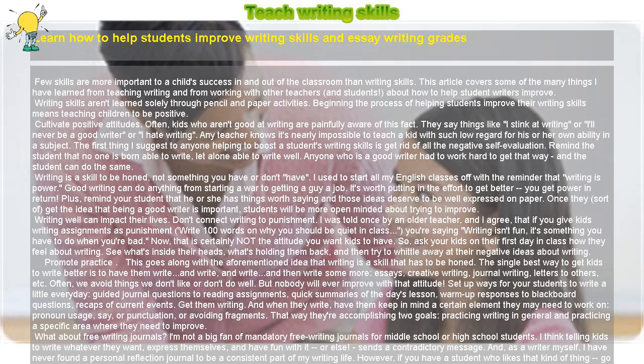Set up ways for your students to write a little every day: guided journal questions to reading assignments, quick summaries of the day's lesson, warm-up responses to Blackboard questions, recaps of current events. Get them writing. And when they write, have them keep in mind a certain element they may need to work on, pronoun usage, say, or punctuation, or avoiding fragments. That way they're accomplishing two goals: practicing writing in general and practicing a specific area where they need to improve.